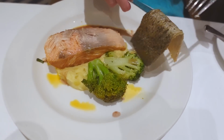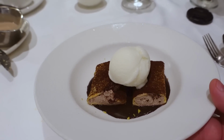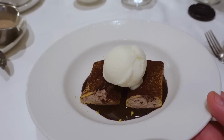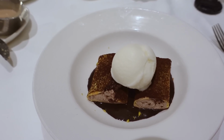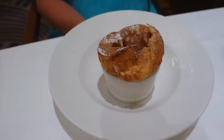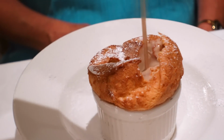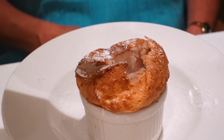I had the grilled salmon. And dessert has arrived. I am having the sugar-free crepes filled with chocolate cream cheese. Smells delicious, with a little bit of sugar-free icing on top. And you are having, for the 30th time in the last 20 days. Oh, it's like a chocolate sauce going in there tonight.